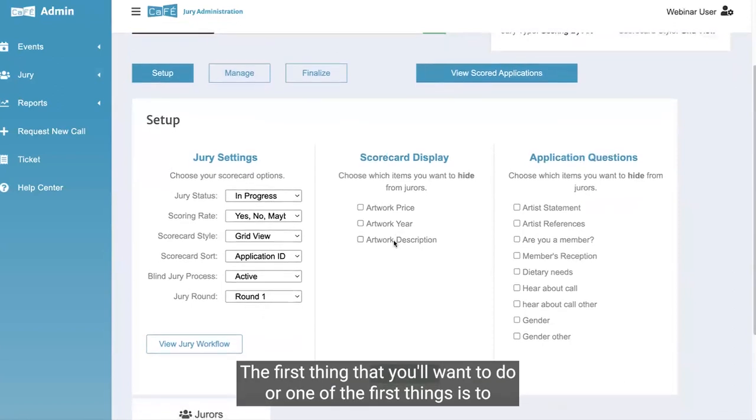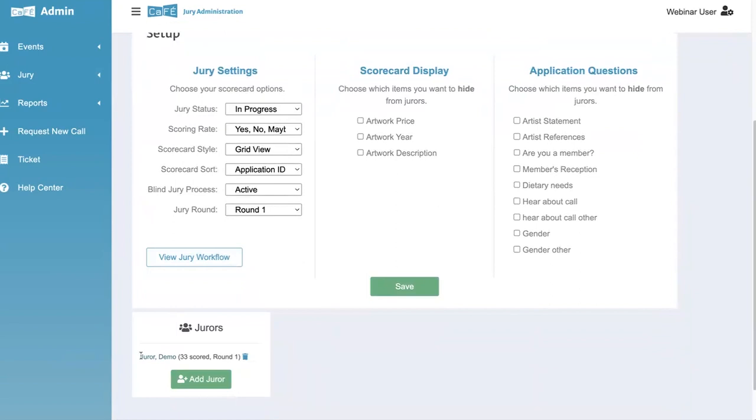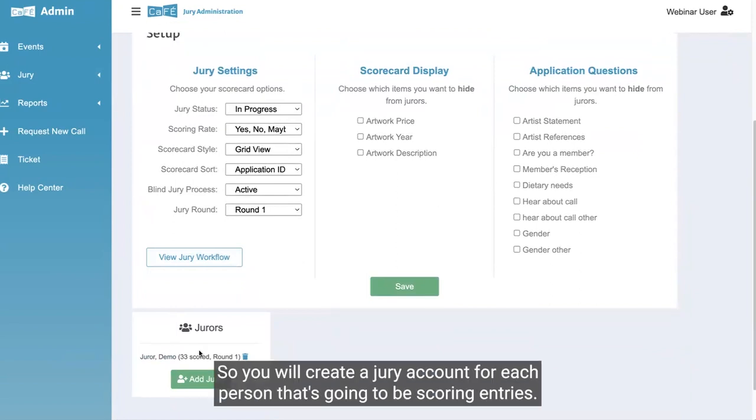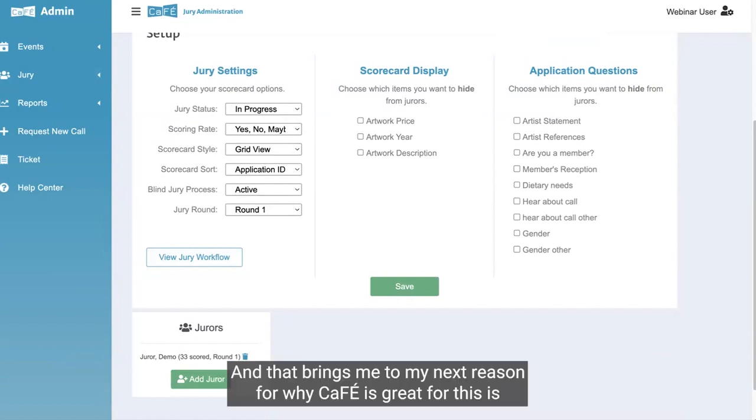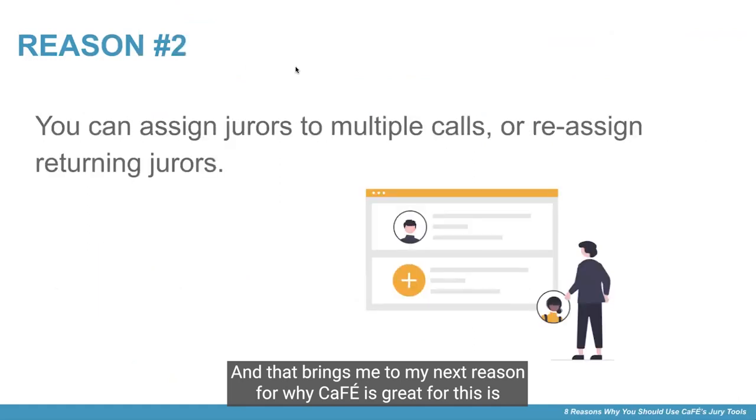The first thing that you'll want to do, or one of the first things, is to set up your juror accounts. So you will create a juror account for each person that's going to be scoring entries. And that brings me to my next reason for why CaFÉ is great for this: you can assign jurors to multiple calls or reassign returning jurors.